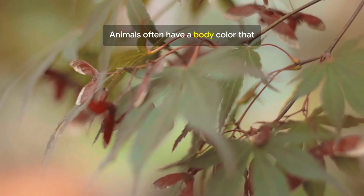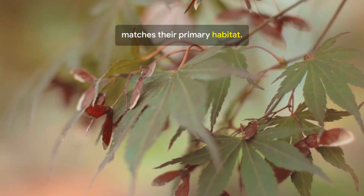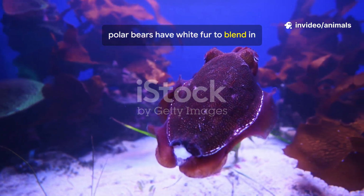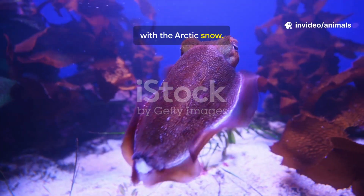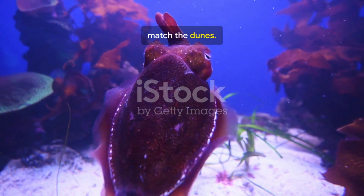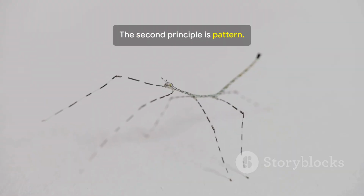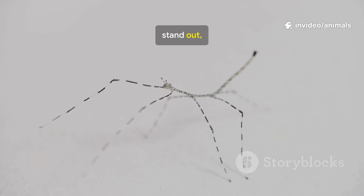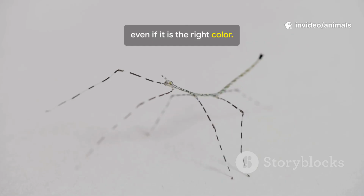Animals often have a body color that matches their primary habitat. For example, polar bears have white fur to blend in with the Arctic snow. Many desert lizards are sand-colored to match the dunes. The second principle is pattern. A solid block of color can sometimes stand out, even if it is the right color.